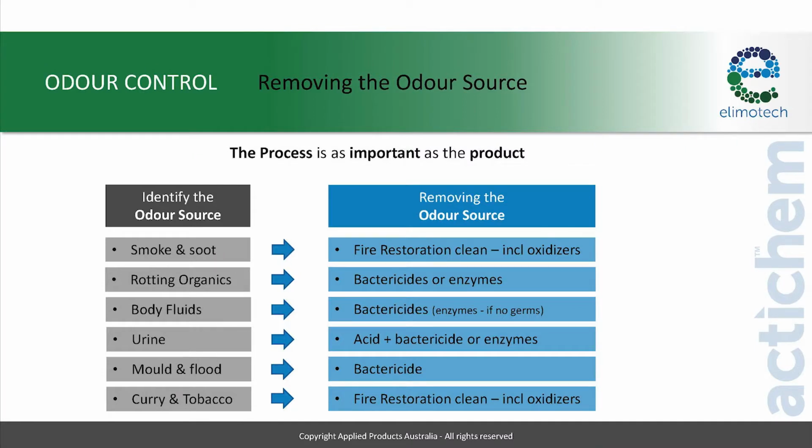Urine, acid and bactericide, a very interesting subject, and maybe we can run another one of these specifically on urine decontamination. But there's only really two ways of removing the urine crystal, and unless we do that, we will never eradicate the smell. The first one is with an acid, and then we tie that in with a bactericide to kill the remaining germs, normally E. coli, to remove our odours. One part of the odour of urine is ammonia, which is emitted from the urine as a result of it becoming an alkaline crystal, and the second part is the bacteria, normally E. coli, which also obviously emits an odour. So the acid and the bactericide sort that both out.